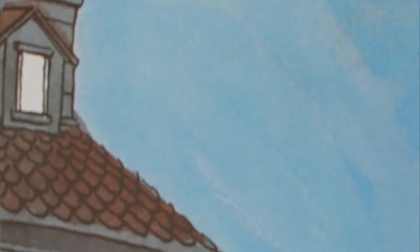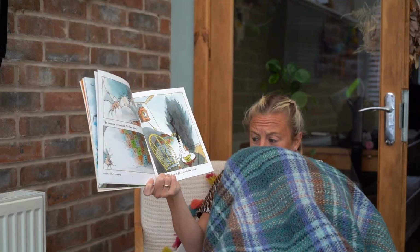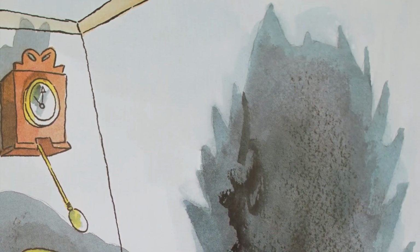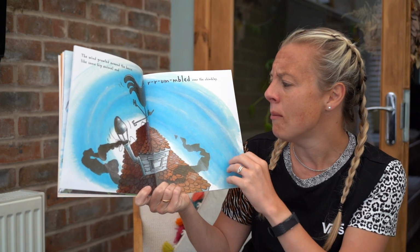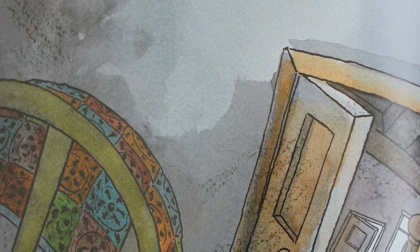And the old house creaked and cracked like something was trying to get in. The voice had come nearer, almost at the door now, and it said, "Where's my hairy toe? Who's got my hairy toe?" The woman scrooched further down under the covers, and she pulled them tightly around her head. The wind growled around the house like some big animal and rumbled over the chimney. All at once, she heard the door crack and something slipped in, and it began to creep over the floor.